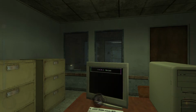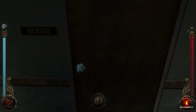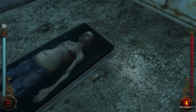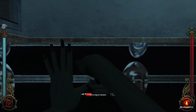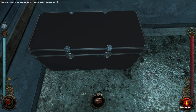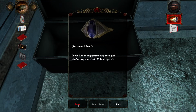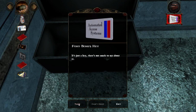Okay. So we need to go to some locker over here, hopefully, and get, okay, and get, oh, here we go, and get some personal items, I hope. It succeeded, yes. We have a silver ring. Looks like an engagement ring for a girl who's a single day's ATM spend limit. Ouch. Foxy Box's key. It's just a key. There's not much to say about it.